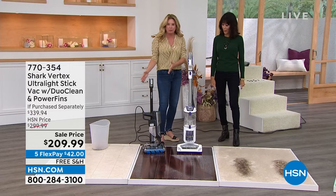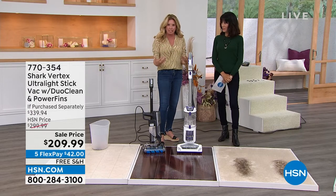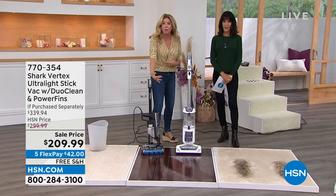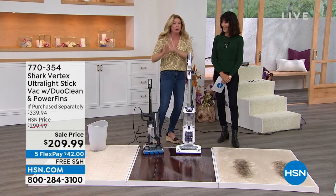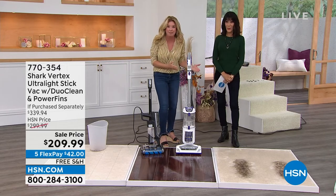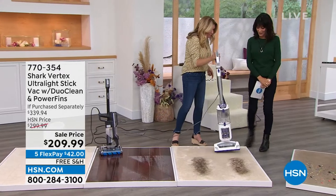So we talked about Duo Clean, how we've eliminated the front panel, so now you can pick up all size particles. We talked about how it was always engaged with the floor, giving you that sheen, that shine. If you get it just for that, good for you. That's not even half of the technology that we're offering. So really, let's go over here and talk about self-cleaning brush roll.